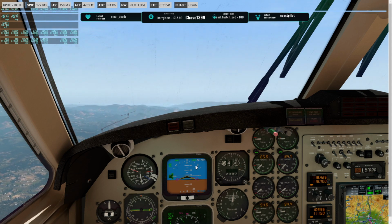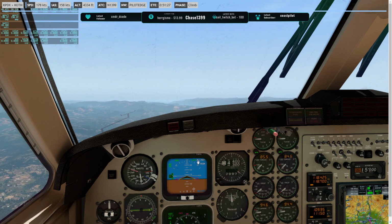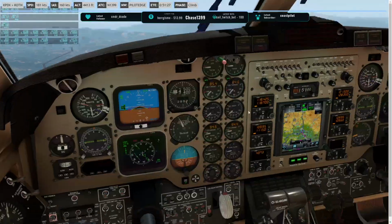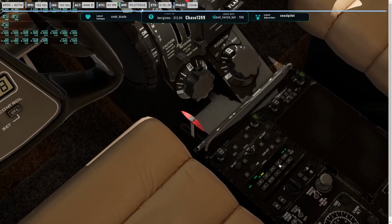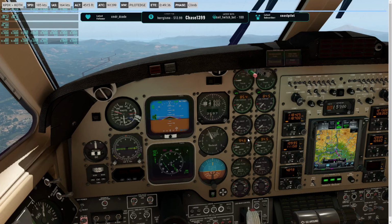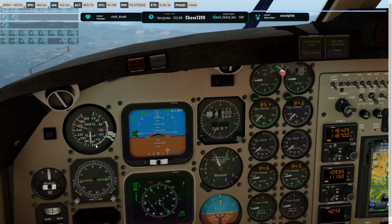Alright, we got climb. I activated climb, which is down here. It's climb mode, so climb mode will keep it at a certain speed, and it will hold basically 2,000 feet with the right amount of torque in the climb.